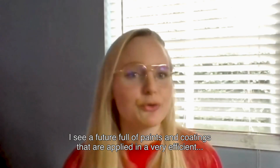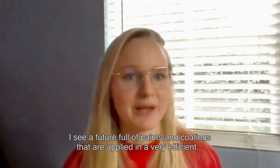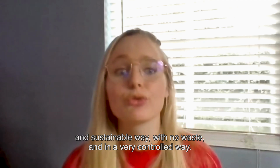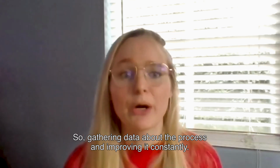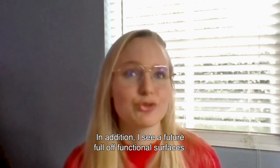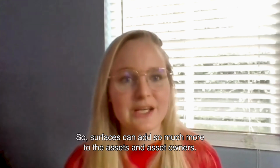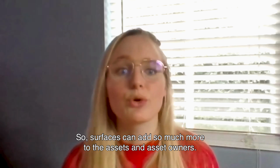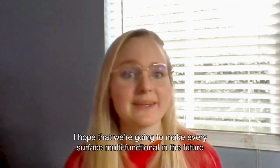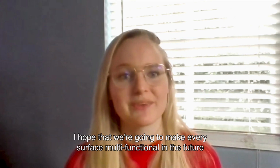I see a future full of paints and coatings that are applied in a very efficient and sustainable way with no waste and in a very controlled way. So gathering data about the process and improving it constantly. And in addition, I see a future full of functional services. So services can add so much more to the assets and to the asset owners. And I hope that we are going to make every service multifunctional in the future.